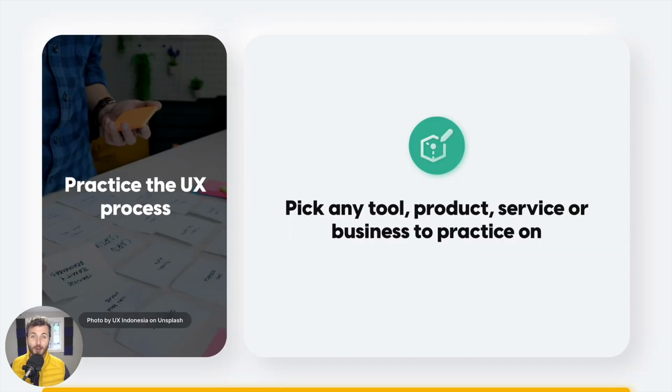And that's the fun part. You can pick any tool, product, service, or business to try out your UX skills on. You might not have their internal tools or be able to reach out to their users, but you can certainly do your own research, frame the problem, and propose solutions.